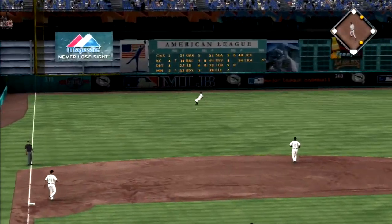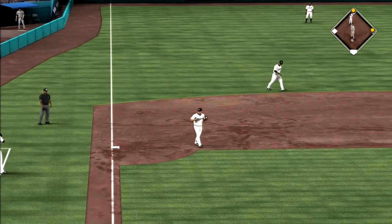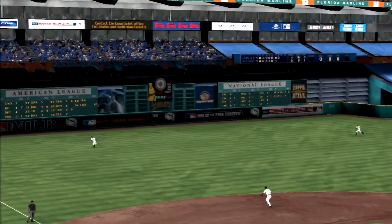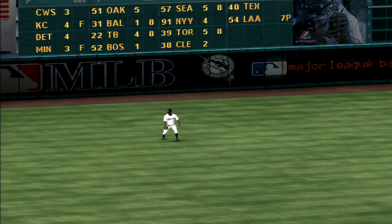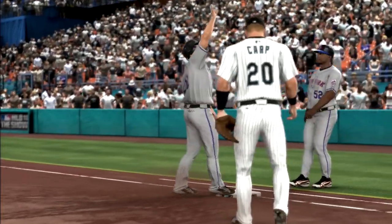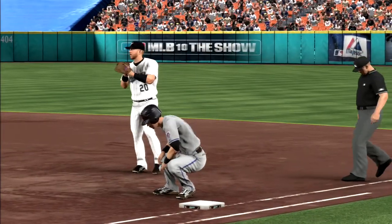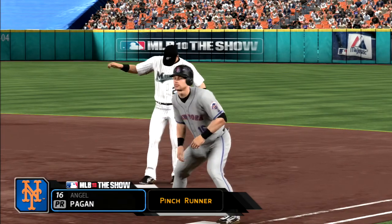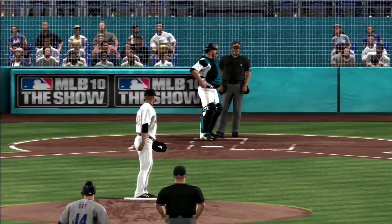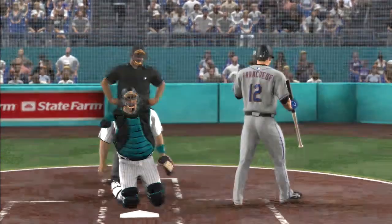Opposite field to left. In there, a base hit. And that base hit puts runners at first and second now, but more importantly, those are the tying and go-ahead runs out there. So this is a spot where they really need to cash in. Angel Pagan will be summoned now to be the pinch runner. So it's first and second now. Nobody out. And making his way in is the right fielder, Jeff Francoeur.